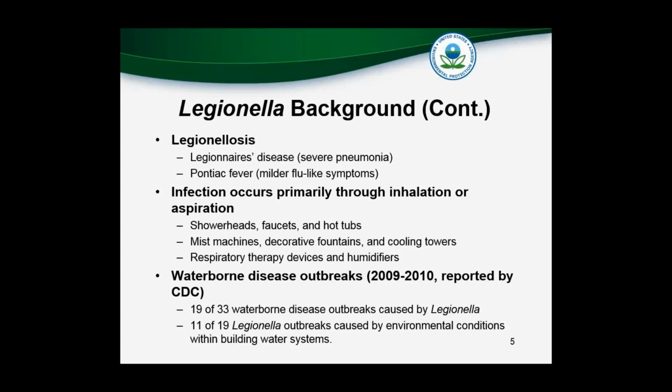The infections caused by Legionella are generally called legionellosis, and this can occur in two different forms. The first is a more severe pneumonia-like infection known as Legionnaires' disease, and the second is a milder flu-like disease called Pontiac fever. Infection with Legionella occurs primarily through inhalation or aspiration of the organisms in water droplets, and some of the potential exposure routes that we have seen in the literature include shower heads, hot tubs, decorative fountains, respiratory therapy devices, among other potential exposure routes.